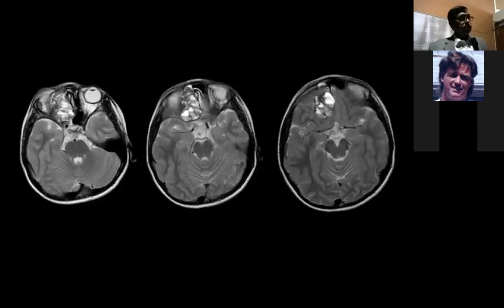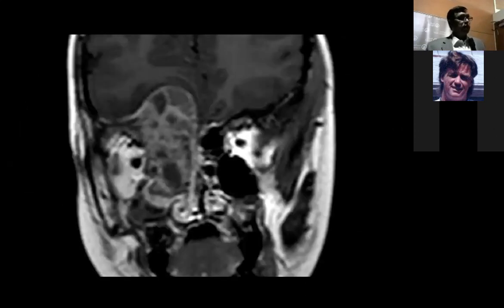T2, different stages. This is intracranially. And this is the coronal view. You can see the intracranial extension. Now, if you know the pathology of these lesions, usually they don't involve the dura, they don't invade the dura. So you may say this is intracranial extension. I would say no. This is the tumor pushing the dura above. That's important because this is important in planning of the treatment.